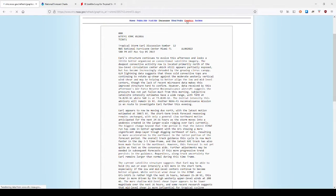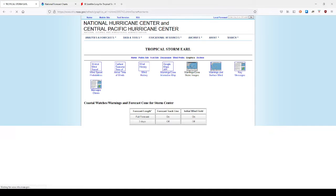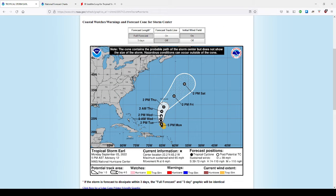But we've got to look at the conditions. And like I said, it's possible this storm can strengthen, but if you look at the Hurricane Center graph, it puts the closest point of approach to Bermuda at about 250 to 300 nautical miles southeast of Bermuda as a major hurricane. It becomes a major hurricane on Friday at 2 p.m.